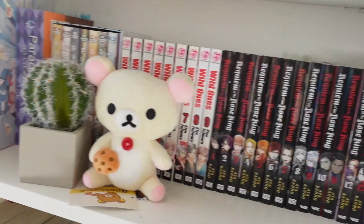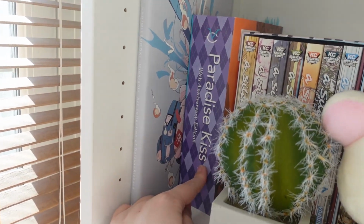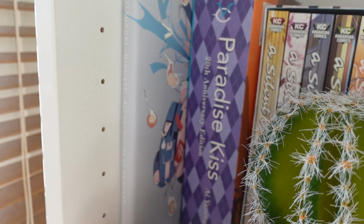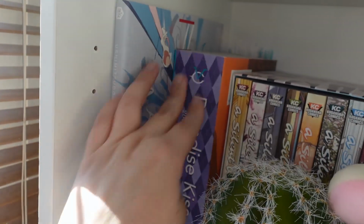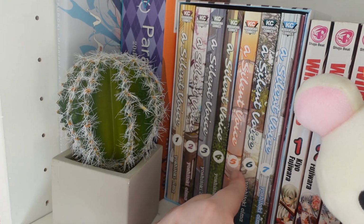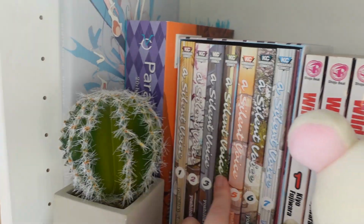The next shelf down here, I have an art book here. I have Paradise Kiss, the 20th anniversary omnibus edition. Read this, loved it. Read super fast, so if you're intimidated by this big chunky one, don't be, because it read so quickly. It's so good. Then we have the box set of A Sign of a Silent Voice. I saw the movie. I have not read the manga yet. I need to, because I've had this for over a year.